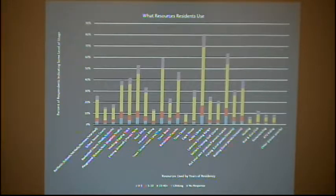The highest vote getters here, the public library touching over 80% of the respondents. That's huge. Town conservation lands, nearly 60%. Pick your own produce and farmers markets, almost 65% of the respondents. Existing sidewalks and paths, over 50%. So people are out there, people are recreating.